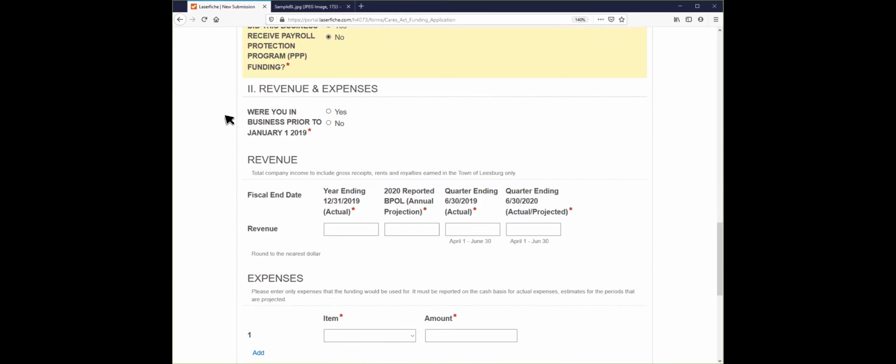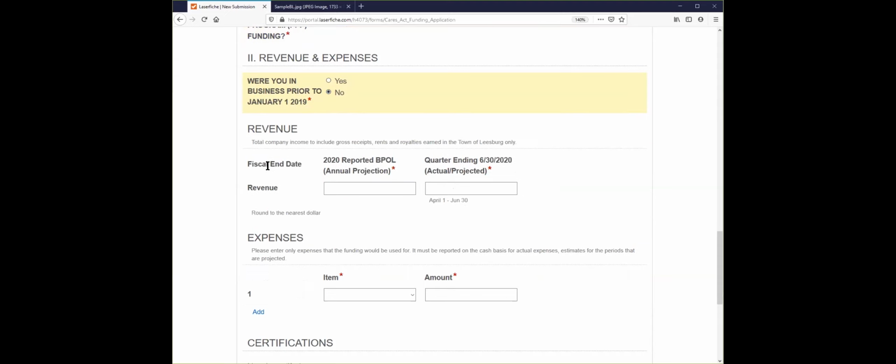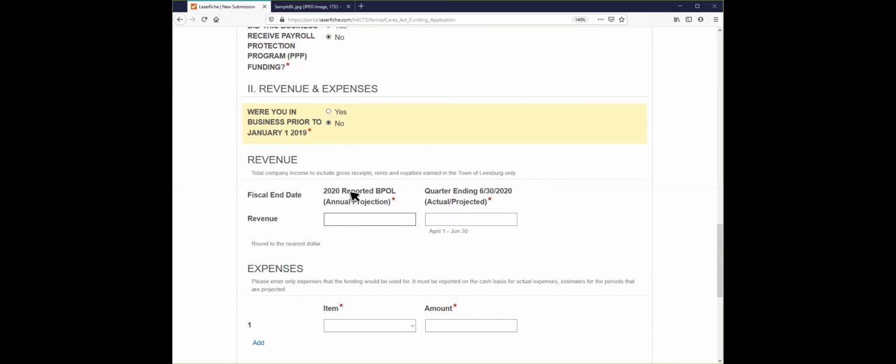Then it's going to ask you if you were in business prior to January 1st, 2019. Now, if you were not, if you started your company after January 1st, but were in existence and were operating before March, then you click no, and notice down here that the revenue section now looks a little different. It's only going to ask you for the annual projection for your 2020 that you put on your B-poll application when you started your company and applied for your license between January and March. And then it's going to ask you your actual, or if you haven't closed out your books, your projected for the quarter that ends on June 30th.